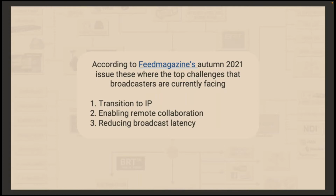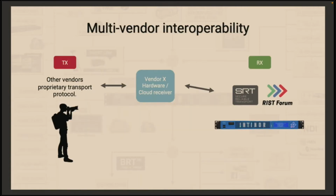And I think those three kind of pin in what we're trying to do. So that's why I kind of stole it from them. And we will have a closer look into a couple of different use cases or setups which can help with this. First off, we have multi-vendor interoperability.